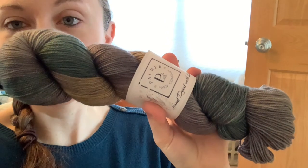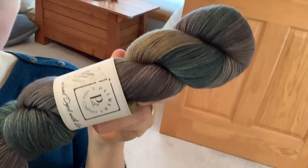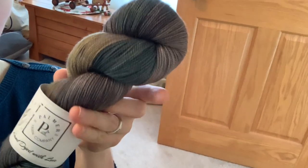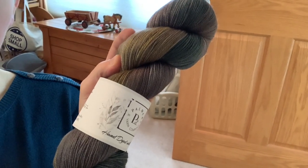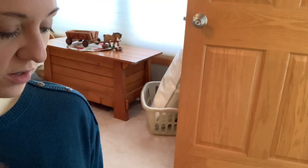Just wanted to show you the last of my Advent. I got to open my 100 gram skein of yarn today from my Palmer Yarn Co. Advent calendar. And this is called Gather Around the Tree. The lighting is okay. It is a really, really pretty earthy color. It's got some really subtle turquoise and this grayish, kind of gray. It's a very warm gray, and then a little bit of this nice yellowish green. Super pretty. This is on the 80/20 base, just like all of the minis were. So there's 400 yards to ply, and yeah, I love it.